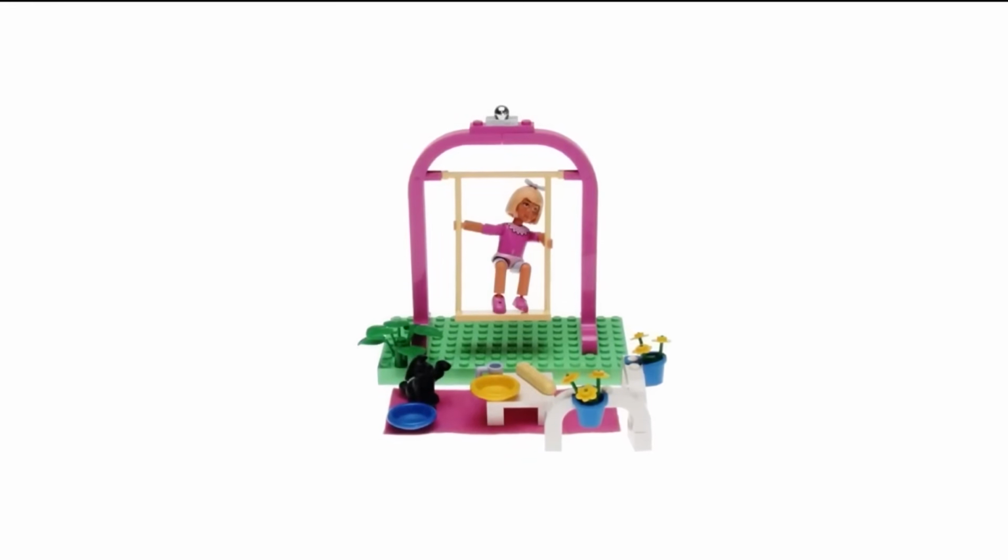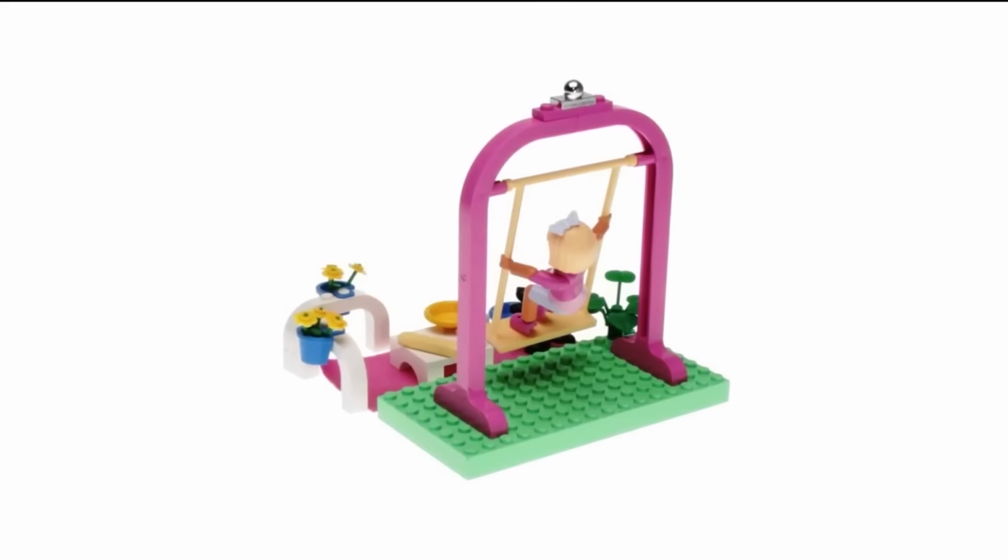Plus, let's be real here. She's not exactly following the how to swing safely rulebook either. My mom would have had a field day if I tried that.